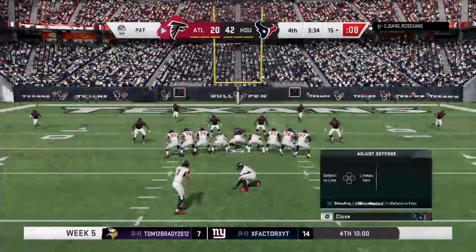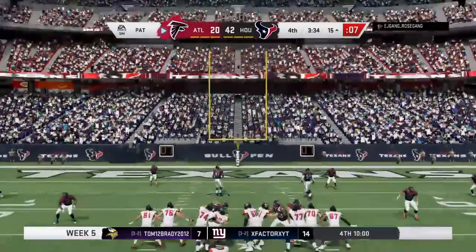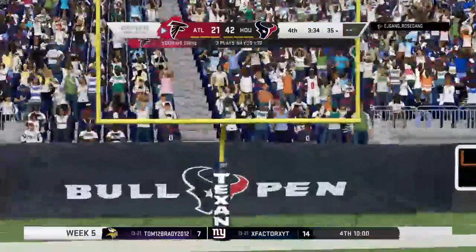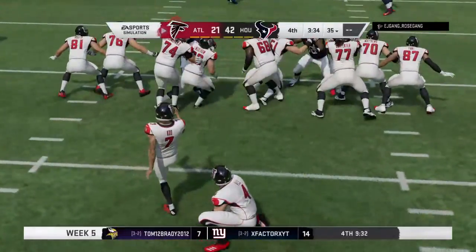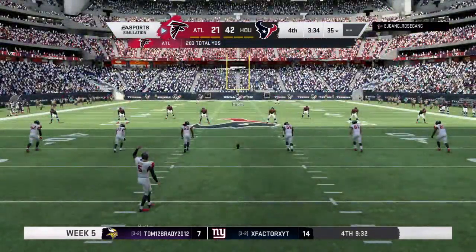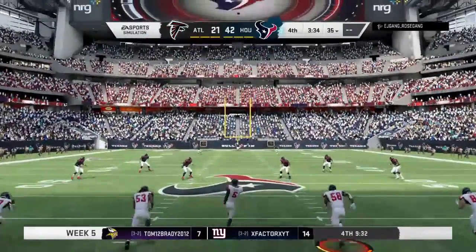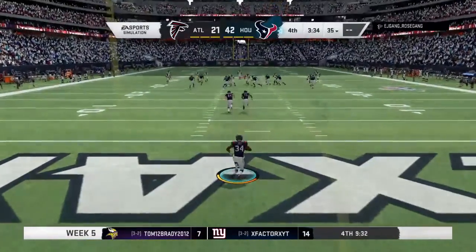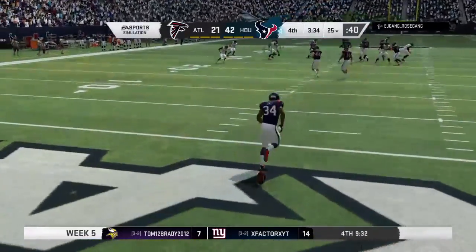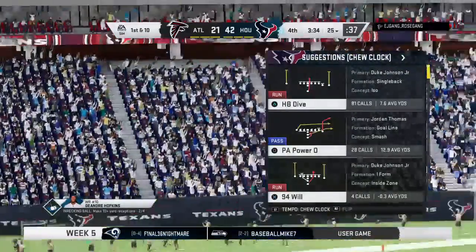Now the extra point. And that'll cut the lead back now to 21. Next to score, Texans 42, Falcons 21. Now after the touchdown, it's Bosher to kick it away. That'll be taken in the end zone, and no run back here. This will be a touchback, and it comes out to the 25-yard line.